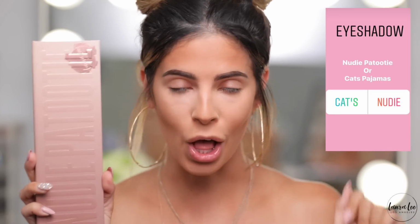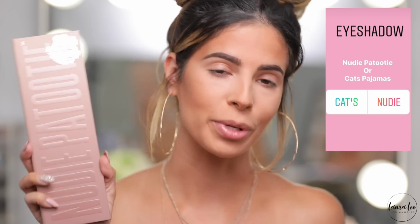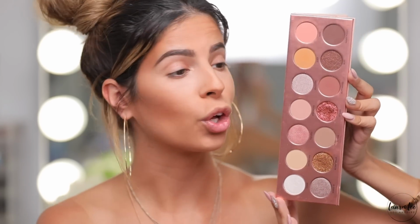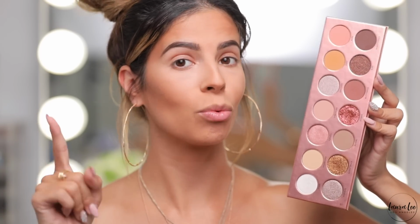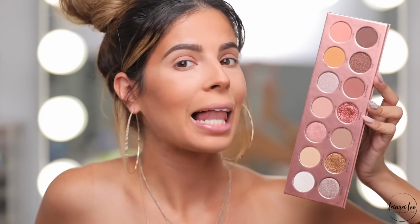Let's do the eyes, and then I'll do blush and highlight. So I pitted Nudie Patootie against Cat's Pajamas. And by a long shot, you guys wanted Nudie Patootie. And I don't blame you. She's new, she's fresh, she's amazing, she's beautiful. So is Cat's, but Cat's has been out since October. And you guys want another look with this. Because I know the lip product you guys picked, which I'll show you at the end, I think I know what look I want to do with this palette.